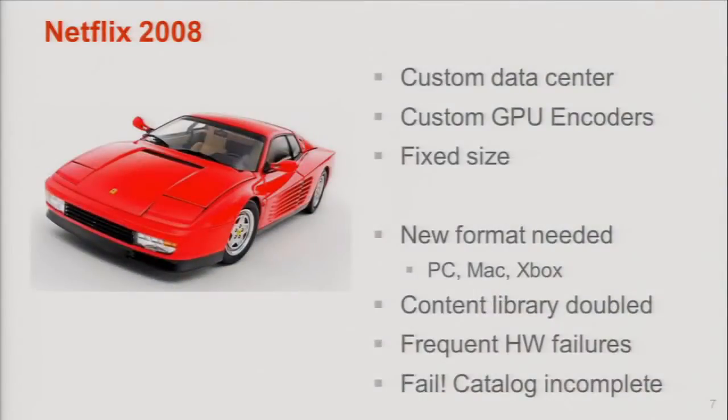And back in 2006, 2007, we hired people out of this industry. We ended up building out a data center that was very Ferrari-like, or actually a few racks in our data center of some custom GPU encoders, boxes that had custom GPUs that we built specifically to encode video very fast. But it was expensive. There was a fixed footprint we had available to us in that data center.